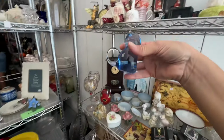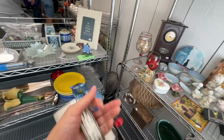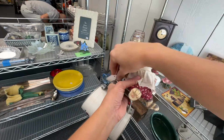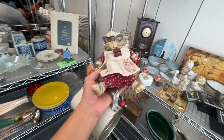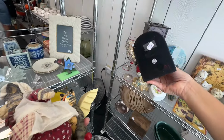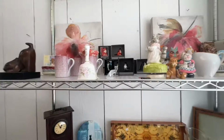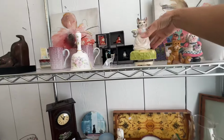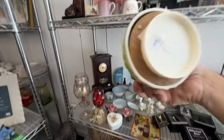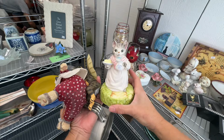Ooh, look at all these kitty cats. Oh my god. Ooh, look at this. That's cool. 14. Look at how cute these are. All my kitty cat lovers. Ooh, look at this kitty cat angel. This is cool too. There's only one of these bookends. So I'm so excited about the other bookends, guys. They are amazing. That was like one of the main things I came for. Look at this little music box. How much is this? 30. So it would be 15.